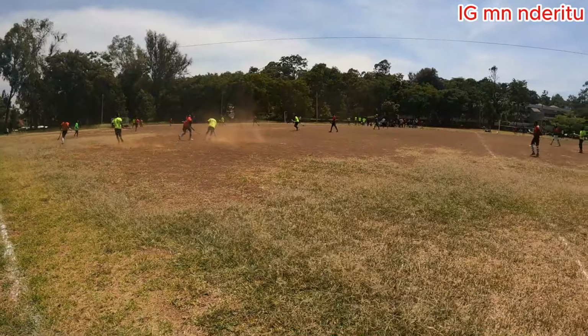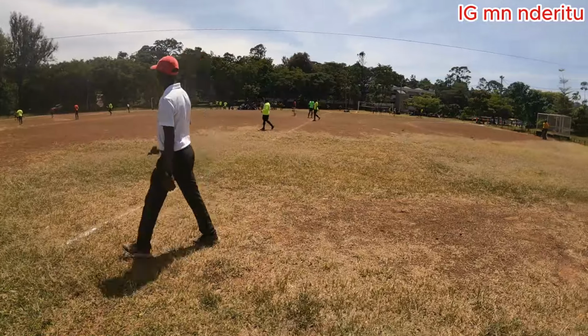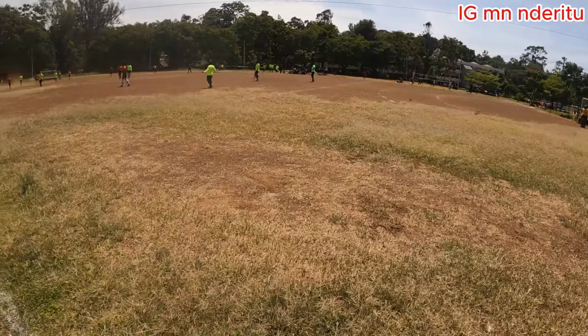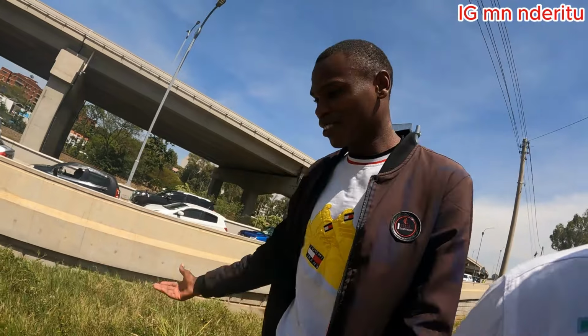This game, guys, is so risky. Once you fall, do you know the ground is murram? When you fall there, you'll get a burn. So dangerous. I have a friend who loves this game very much. Hockey, yeah. Guys, it's okay, but my favorite game is football.